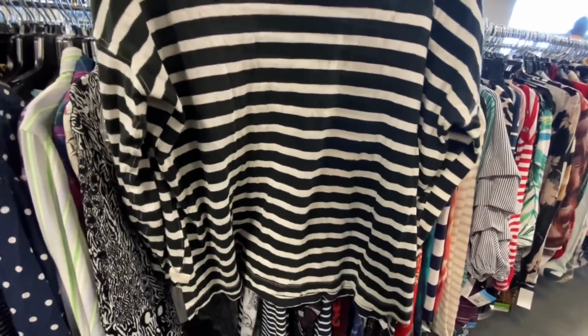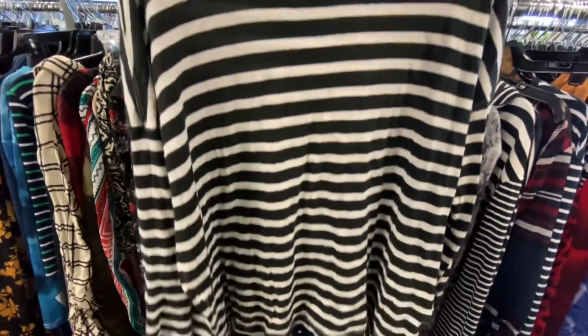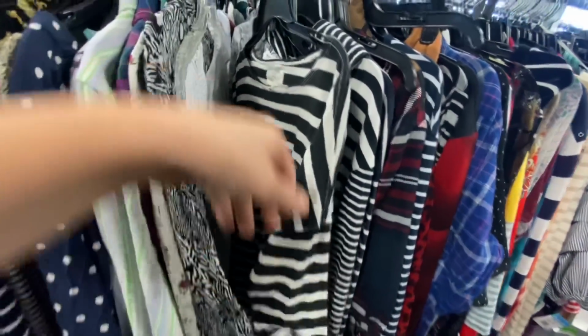It usually is a brand that does fairly well for me, but this shirt was kind of basic and significantly pilled. So while I do like that brand, condition was a major factor here, so I left it behind.